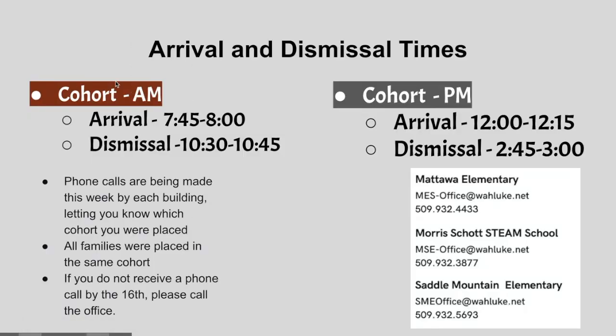If you're in the AM cohort, you should get there at 7:45. You should not get there at 7:30. School will start around 8, so you've got 15 minutes or so to drop off and get through the attestation. Then we will dismiss at 10:30. They'll be on the buses or ready to be picked up around 10:45. So if you're picking up your student, please pick them up a little before 10:45.